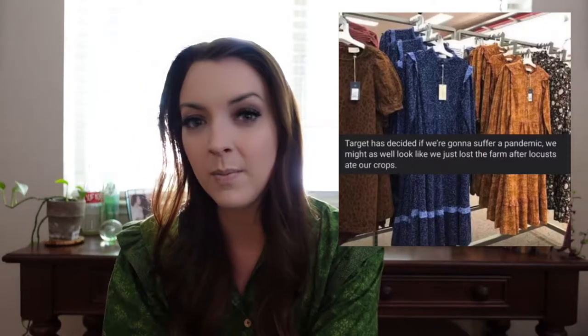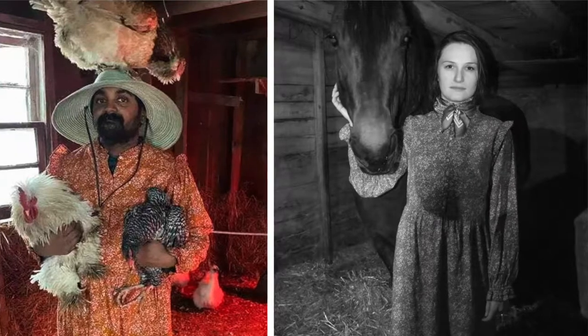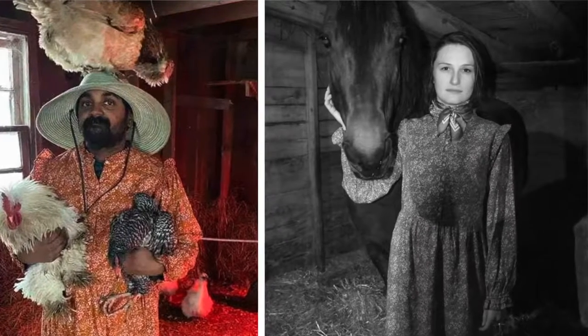So our beloved Tarjay has put out a line of prairie dresses, like in a weird style. I'd say that from what I know of history, it's kind of the pioneers do 1970s with some of the prints. But regardless, it's turned into this huge meme online because what were they thinking?